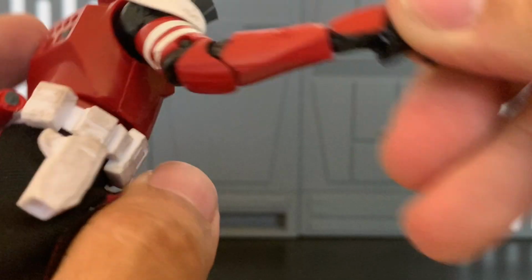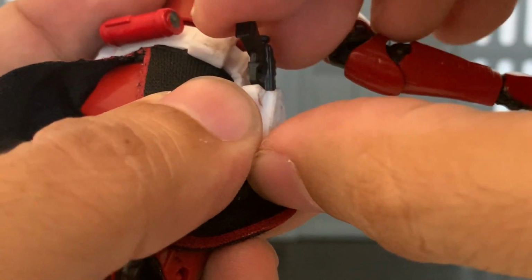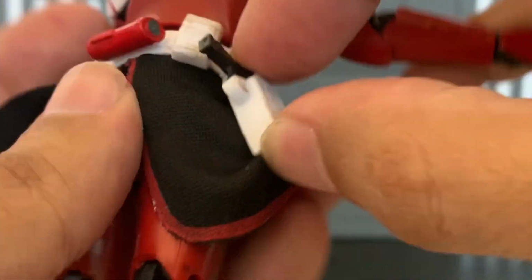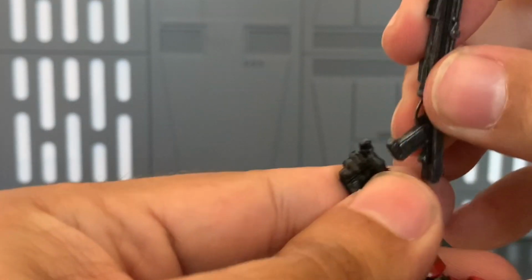Again, if you have Captain Rex, he came out a couple years ago for Comic-Con and conventions, then mass release, similar to the Sith Trooper this year. You have seen this before. So we'll get his regular blaster.